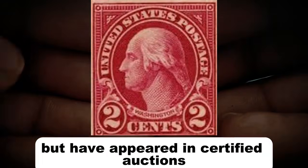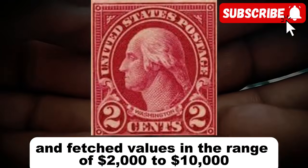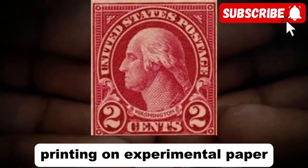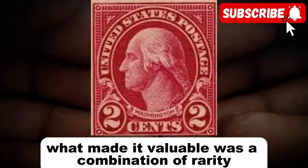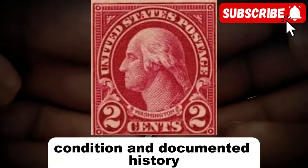These are incredibly rare but have appeared in certified auctions and fetched values in the range of $2,000 to $10,000, depending on their condition and provenance. One famous example was a Type 3 rotary press printing on experimental paper, which sold for over $3,000 in a 2023 philatelic auction. What made it valuable was a combination of rarity, condition, and documented history.